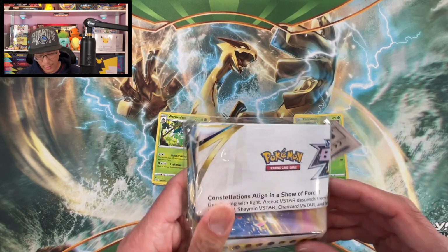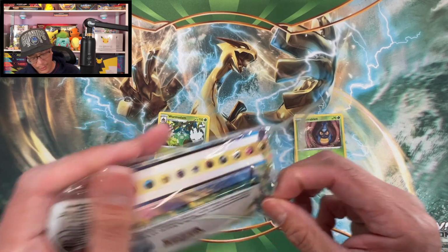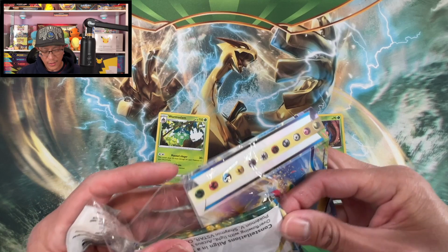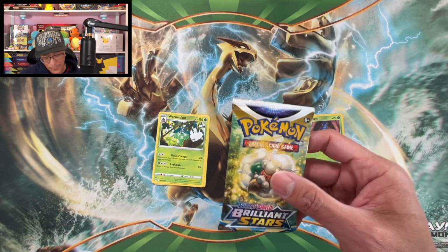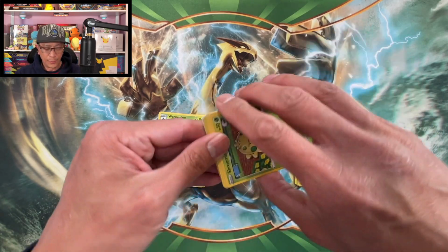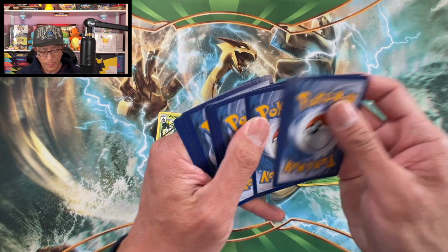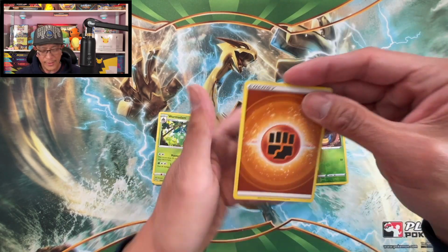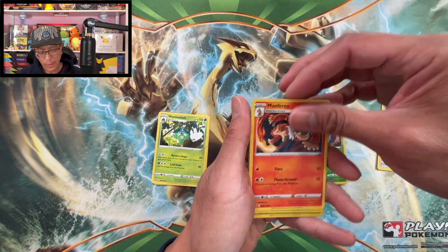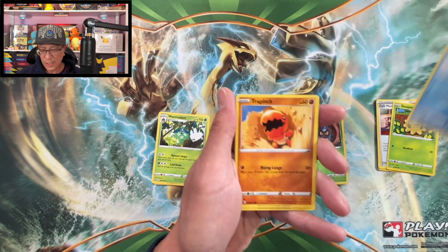Alright, chugging along. Still having fun opening these cards. Alright, just pull it out. It's stuck in the middle. They put the packs in the middle. There we go. Hope you guys are pulling fire from your own packs. Let me know what you have been pulling. Would love to find out what you have been pulling from your Brilliant Stars packs.